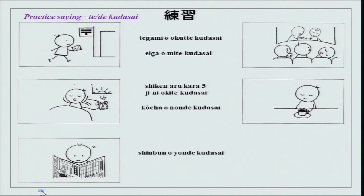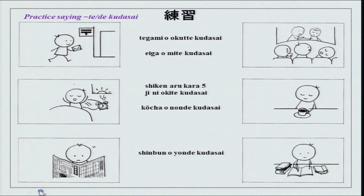This is shimbun o yonde kudasai. Another one is writing, shigoto o shite kudasai or reporto o kaite kudasai. Any of these you can use, or benkyo shite kudasai. Any of these you can use and practice te kudasai.